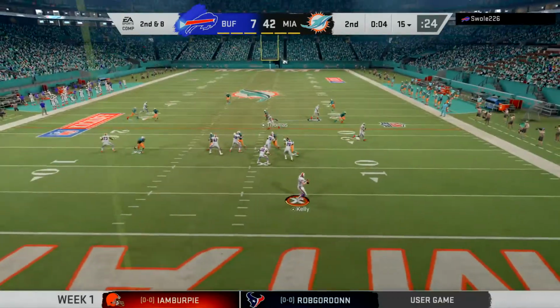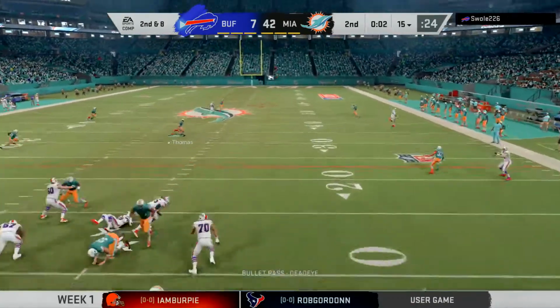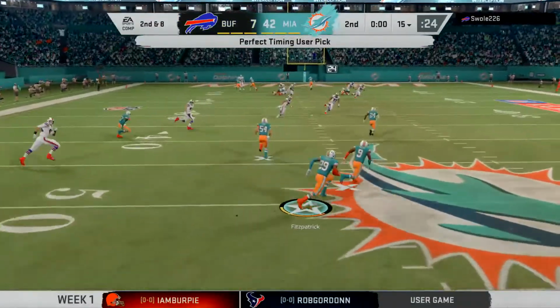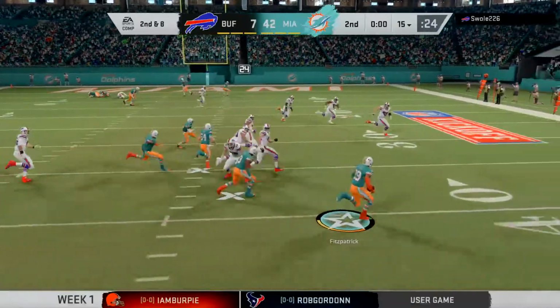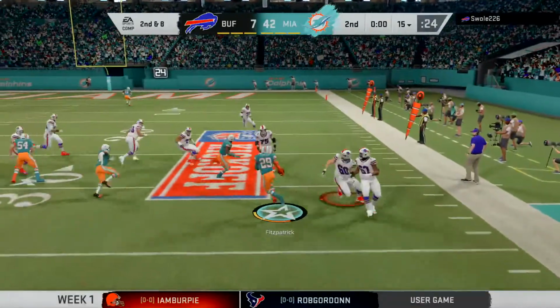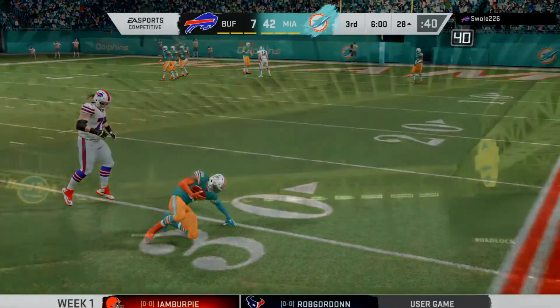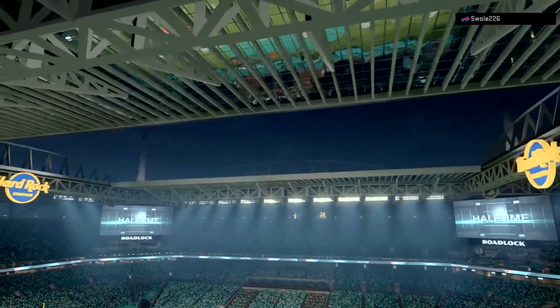Throwing on 2nd and 8. Kelly. He's going to air one out. And now here is another interception. Picked up by Minka Fitzpatrick. And he will be brought down as time is now run out on this first half of action.